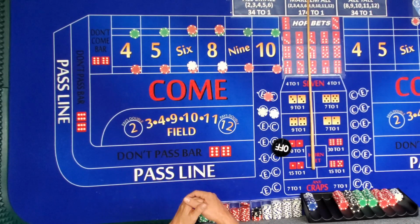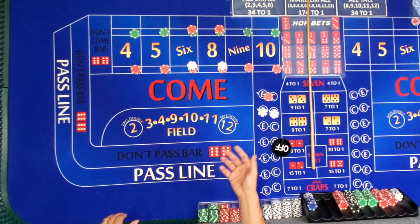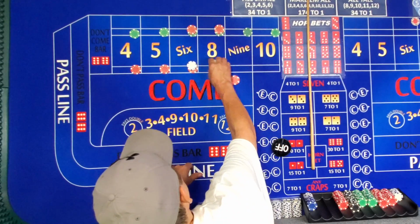And then what we're going to do now is we're going to go ahead and actually practice it a little bit, and I'll explain some of the things I'm thinking as we're playing. So, all right, guys, I'm going to have Josie throw for me. Let me get this set back up real quick, and we'll see how we end up.